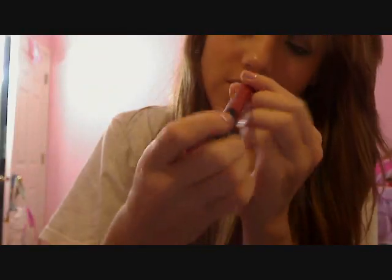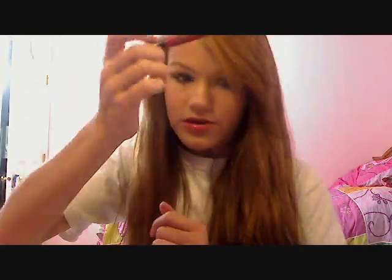comes with this lip gloss, which I think is so pretty for fall. This is called Warm Pink, and it's like a berry color, and I'll put it on for you. I really like it. It's not too dark, but it still gives a nice red tint. And I would be comfortable wearing this to school. That's what I always think about.